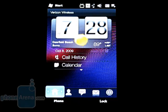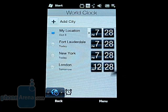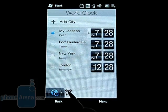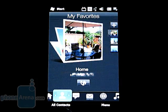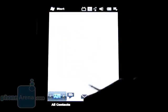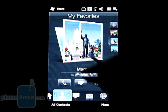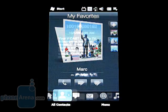The home screen shows your current date and time as well as the weather and any missed alerts. When tapping on the time, you are taken into the world clock where you can access different times as well as up to 3 different alarms. In the favorites screen, you can add your most used contacts, flip through them, and be able to call them directly or send them a text message or email.